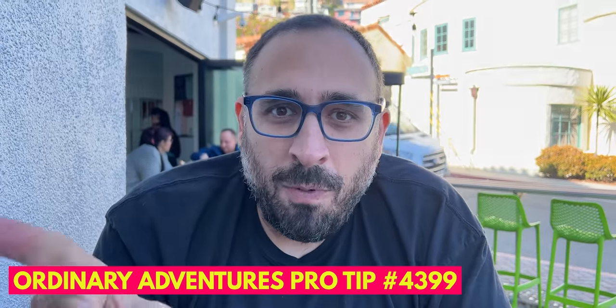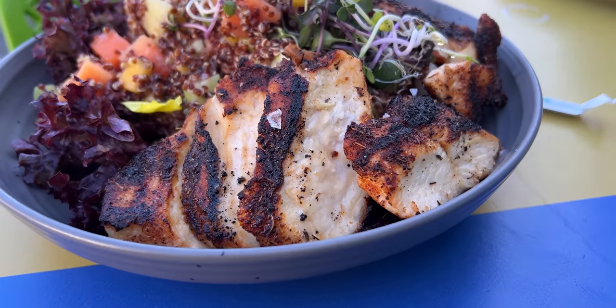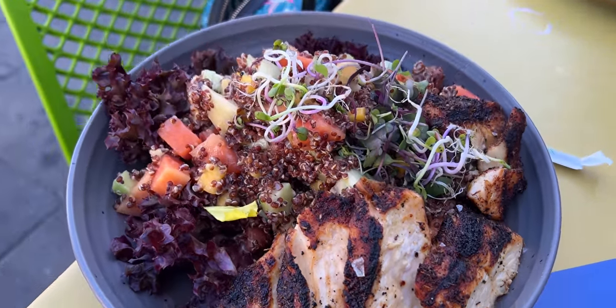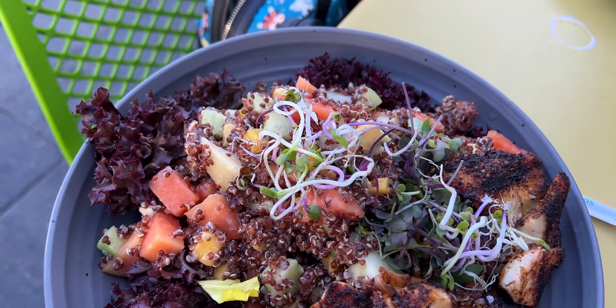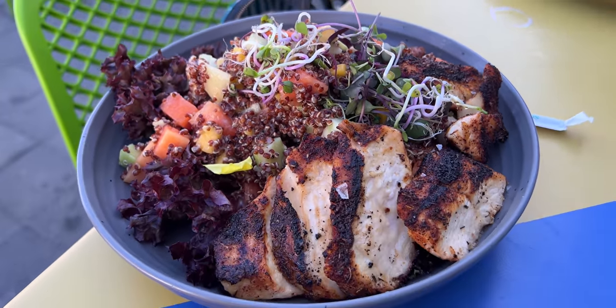This is amazing. Ordinary Adventures pro tip, when you go to a restaurant, ask your waiter, what is the best thing on the menu? If they don't say the most expensive thing, then maybe consider trying that. This time, I took the waiter at his word of what the best thing was. And what I got was the quinoa and papaya salad. This has cucumber, carrots, mangoes, pears, avocado, scallions, and a lime miso vinaigrette.